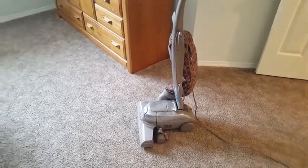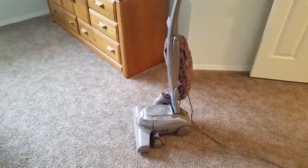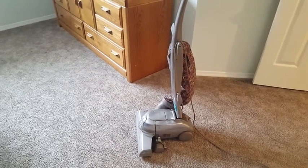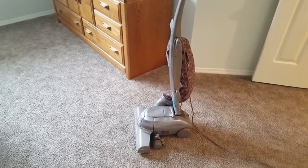One of the reasons I choose to use the Kirby is because it has very excellent airflow and suction and all that. It's very good along baseboards and pulling up. I mean, this is a very clean house, but it's very good at picking up debris along baseboards.